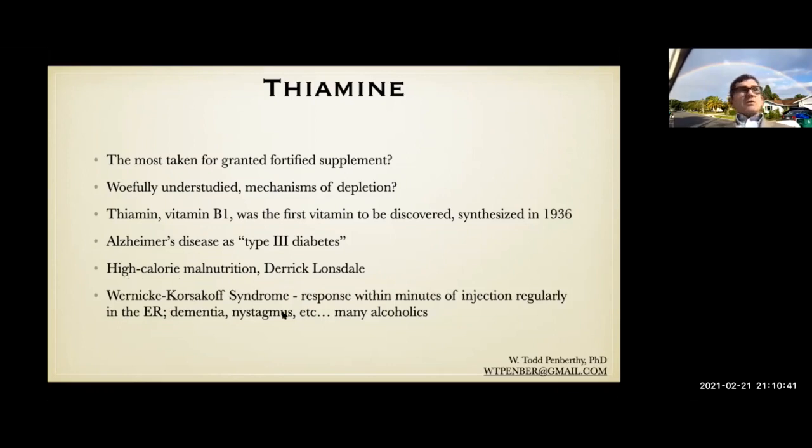And then Wernicke-Korsakoff syndrome is a dramatic example of what you can get when you use high doses of thiamine. Today in the emergency room, this is an example where we treat a condition with high doses of thiamine. So when a patient comes in with their eyes shaking and a history of being drunk and all the symptoms of Wernicke-Korsakoff syndrome, they will inject them with thiamine and their eye can stop shaking within minutes.